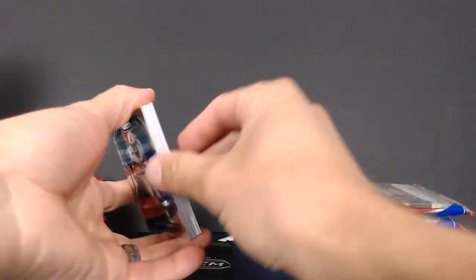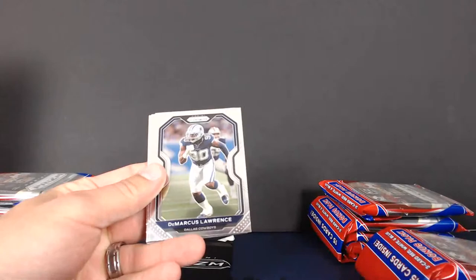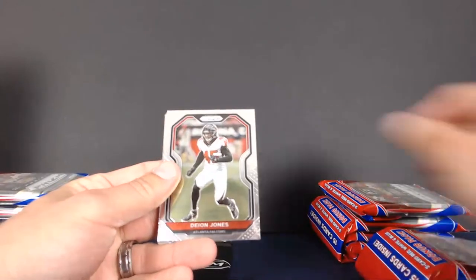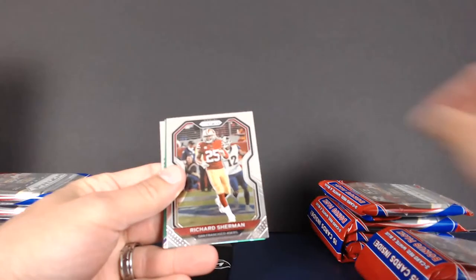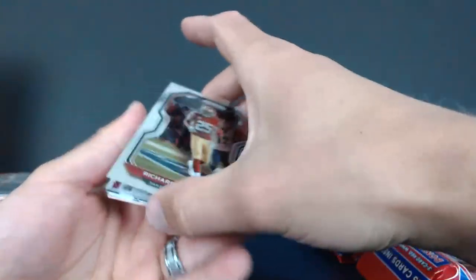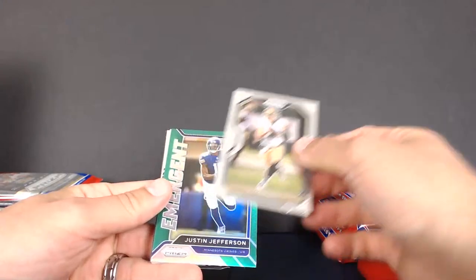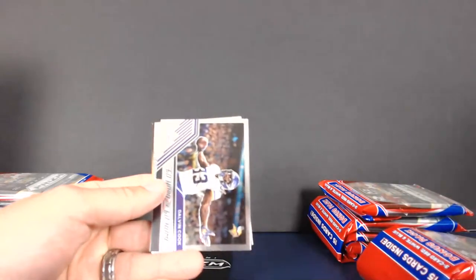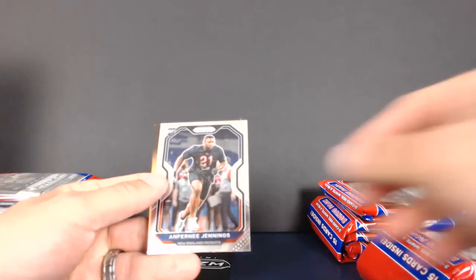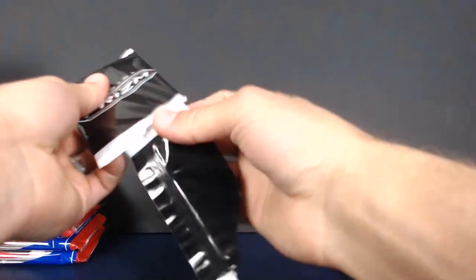All right, we got a Ricky Williams starting it off for us. Deshaun Watson, Jamal Adams, Jim McMahon, DeMarcus Lawrence, Courtland Sutton, Deion Jones. Richard Sherman. Another, I like to stick together. Taysom Hill, and our green is going to be an emergent. Justin Jefferson, green emergent. Then we have a Dalvin Cook, Go Hard or Go Home, and an Anthony Jennings for the Pats. That's nice. Nice Justin Jefferson green, man. Those greens are hard to pull, too.